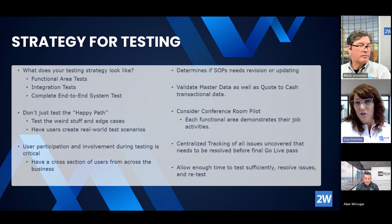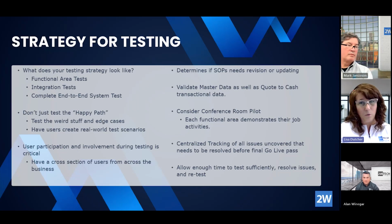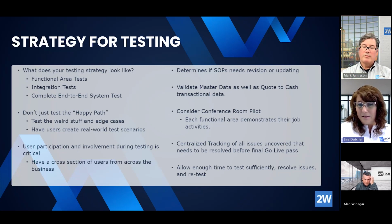When you have a major release like 2024 to 2025, it's best to validate the master data as well as do the quote to cash testing, because there may be schema changes in the database. I don't see that they have had major issues with the database schema in the last couple of upgrades. I think they're doing a really good job of keeping everything seamless for the upgrades.